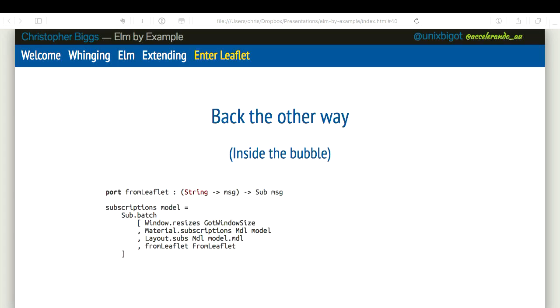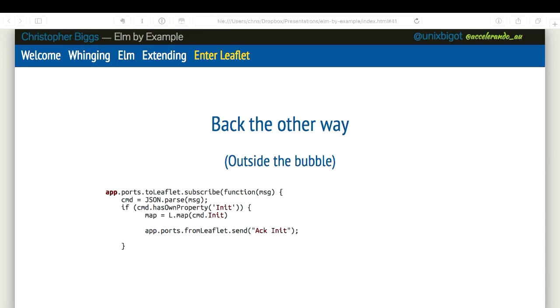So back the other way from JavaScript into Elm, once again we define a port and we use the subscription mechanism to say what information we expect to come in. In the JavaScript code, we simply have a function that is a member of our application object that we can call in order to send information into the port.